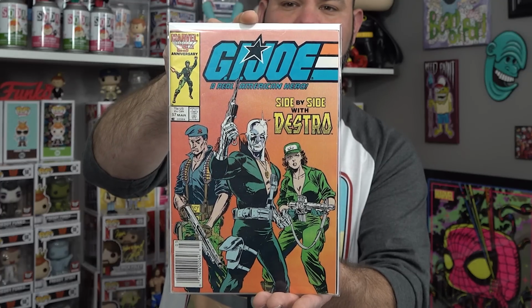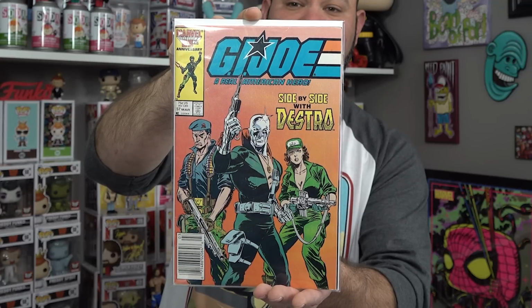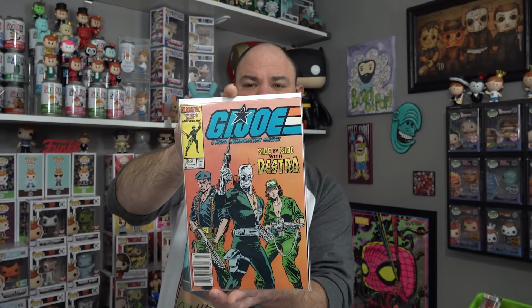G.I. Joe, right here, number 57, Destro. I love Destro from G.I. Joe, and I do collect a lot of his stuff. And I saw this one. It was like $2, bagged and boarded, pretty good condition. Side by side with Destro when he was fighting with G.I. Joe. And this is a very cool comic book. I wanted it because I have a very little comic book collection of just things I like. Not necessarily worth money or anything like that, just things I like.